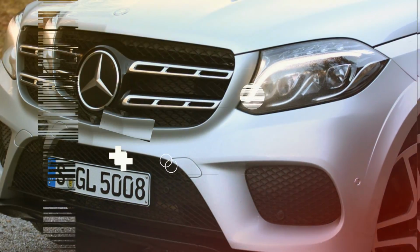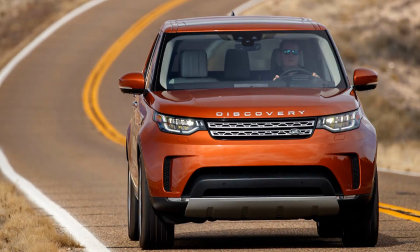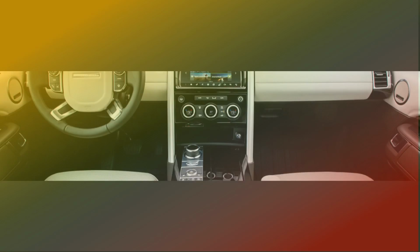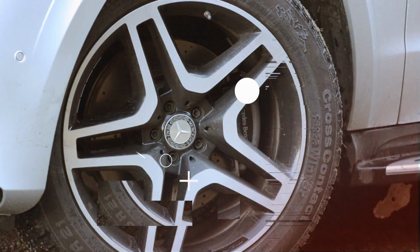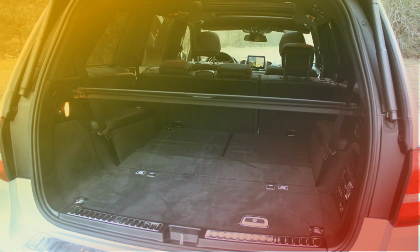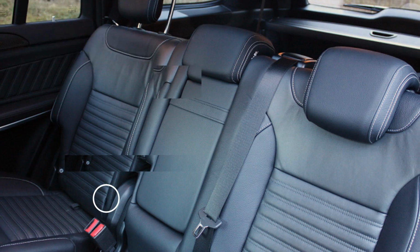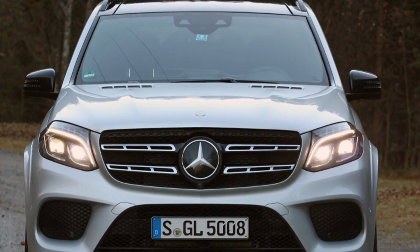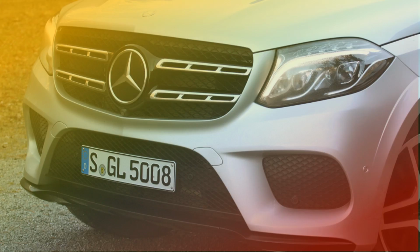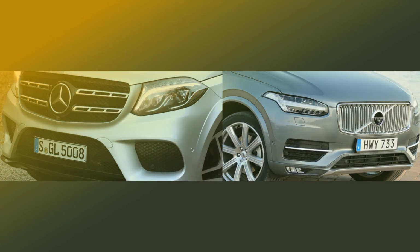It should be noted, however, that the GLS offers a powerful AMG model, though we anticipate the X7 to offer a plug-in hybrid model similar to the X5's forthcoming xDrive45e model. The other luxury SUVs vary in their engine choices and model lineup. The Audi Q7 offers a base turbocharged 4-cylinder, as does the Volvo XC90 in its T5 model, which we left out of the above chart entirely for space reasons.